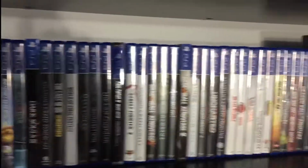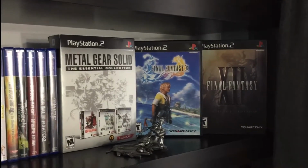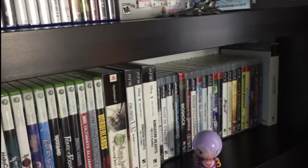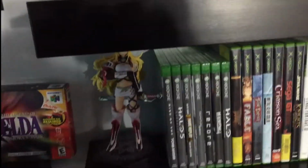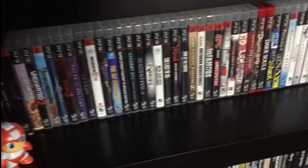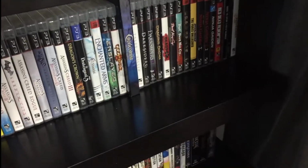I can't believe it's already been 5 years since the PS3 came out. My library shows it, definitely doesn't feel like it, still feels like a new console, but I got more of my collection here. Then we work ourselves into some of the PS3, and I kind of had to put my 360 and Xbox right here. It's kind of crunching for room a bit, and then more of my PS3 down here. Man, that definitely shows how long the PS3 was around also.